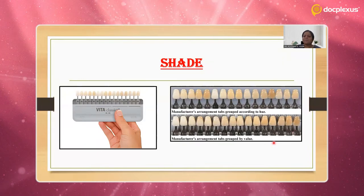For example, I will be showing you one of my cases wherein the shade of the patient, when we preoperatively took it, was A2, and the shade we got after the vital bleaching procedure was A1. So we had a two shade upgradation in that case. If the patient still expects more upgradation in the value, then we can definitely repeat the cycle depending on the case.